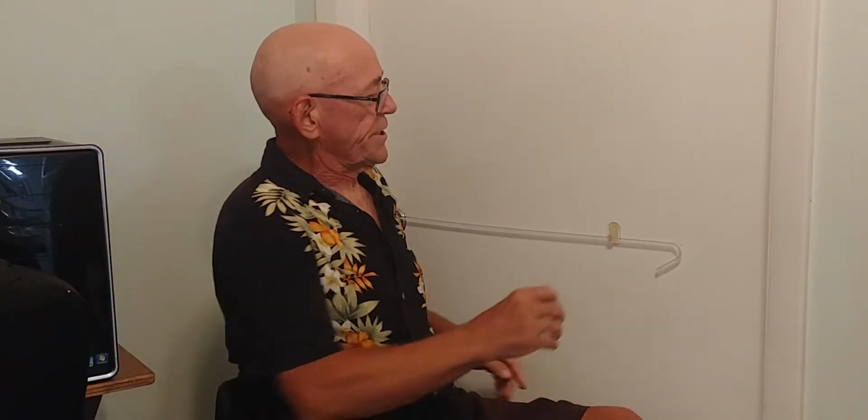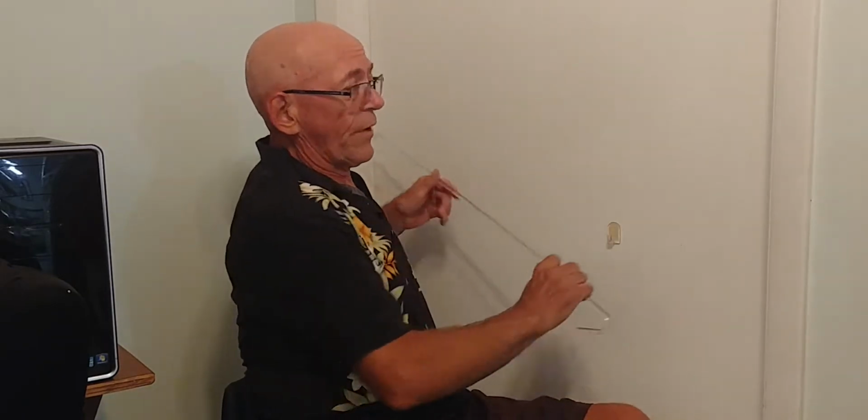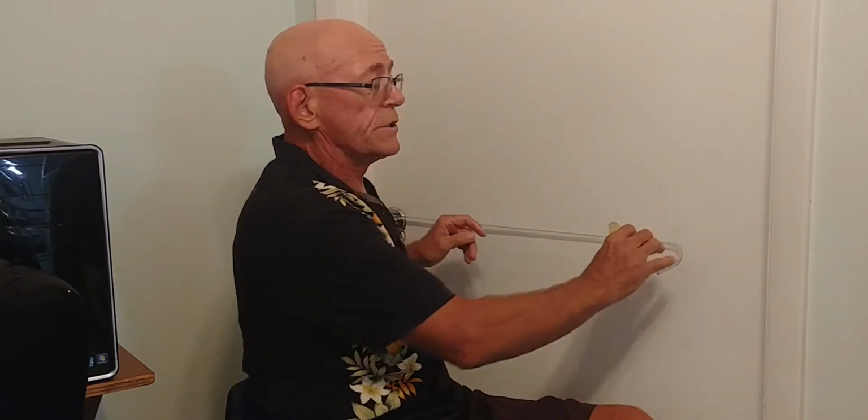Just use my invention, the Easy Pull Door Closer. As you can see, it's clear, it blends with any decor. It's flexible, made from polycarbonate, it's durable, and it comes with a lifetime warranty.